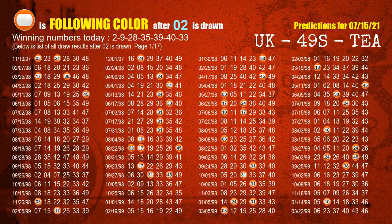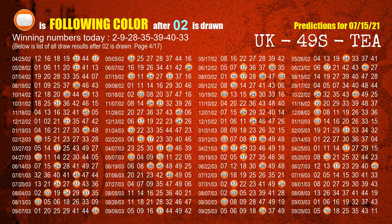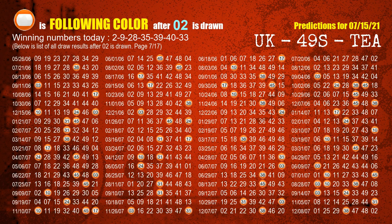Besides following ones, we need more clues for winning numbers of next draw, so we will find out the most drawn ball color through today's result. Following ball colors refer to color of those numbers being picked on the next draw after this one. The first winning number is 02. We list all draw results which are after a draw with 02 as a winning number. The most frequently following color is orange, when 02 is the winning number in last draw. We already highlight the color orange with a color ball image for you.